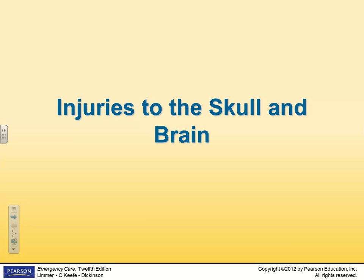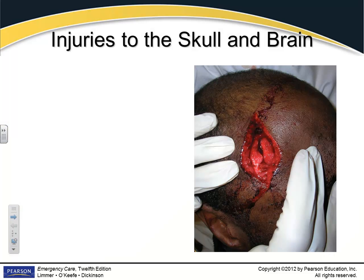Okay, injuries to the skull and the brain. Here's where we're getting to the meat of it. Sorry, kind of breezed through that stuff. What type of wound would this be? Head wound, yeah. Open. Contusion. Abrasion. Laceration. Yeah, that would be a laceration.